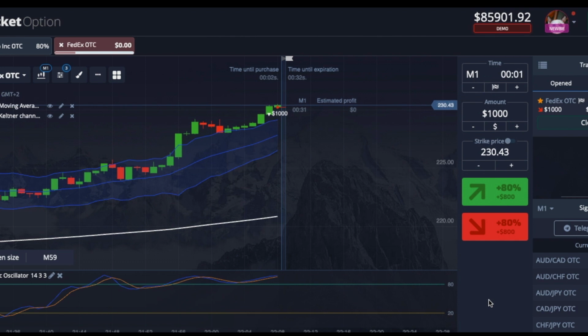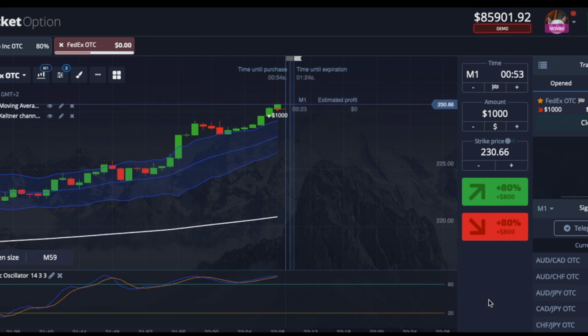Okay, let's get into it. I took this trade. I do believe I got in a little bit too early. Again, I've grown it up to 85,000. So, you know, that happens. You've got to take your losses and your wins. So let's see what happens.